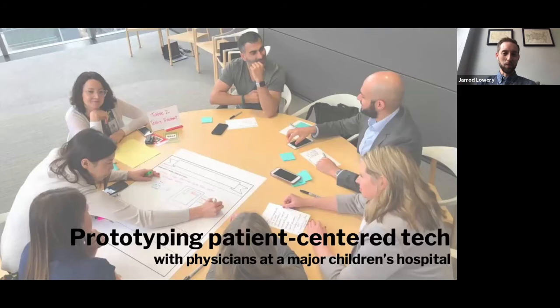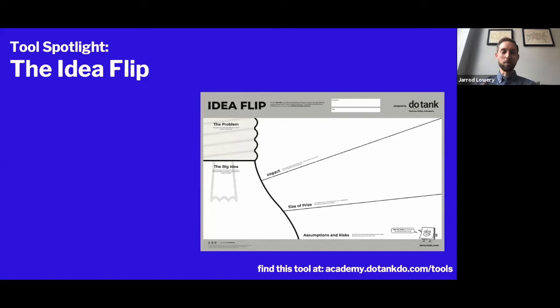So this is what it looks like now. We've gotten a little more symbolic with it. It's a bit of a light bulb. And here we ask folks to define the problem that they have probably identified or defined in a previous phase, sketch out their big idea. And this is where it's essentially a paper prototype.